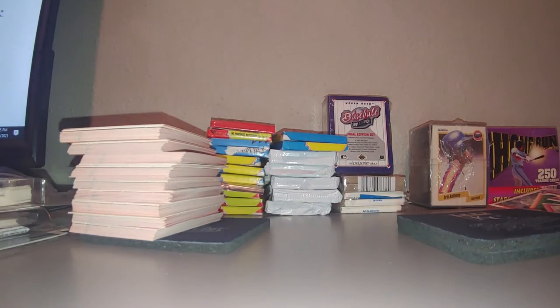Last pack of 90 Donruss. Mommy! I see Mommy! Go see her.